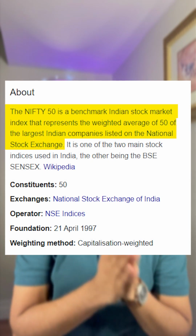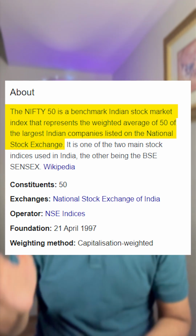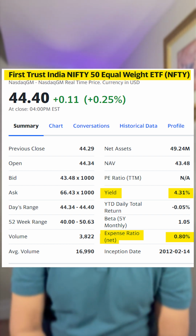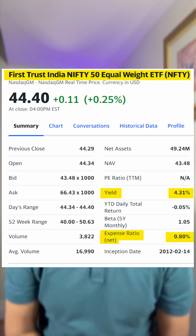So as the name suggests, this ETF tracks the Nifty 50 Equal Weight index. And you might know that the Nifty 50 index is a weighted average of the 50 largest Indian companies which are listed on the National Stock Exchange of India. This NFTY ETF is passively managed and the expense ratio for this ETF is 0.8%. It has a current dividend yield of 4.3%. To know more about this ETF, you can check out their official website. If you want a more balanced and diversified exposure to the Indian stock market, then this is a very good option compared to buying the individual stocks.